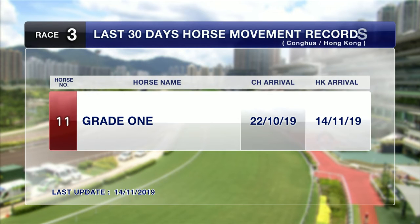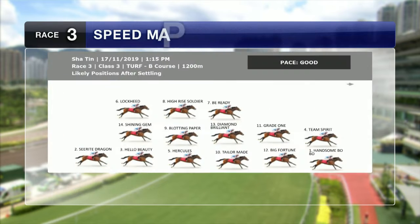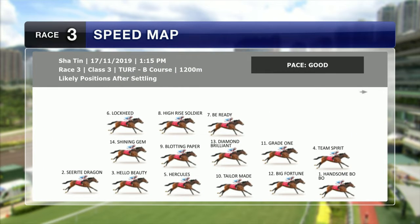He'll jump from barrier 11, Grant Van Niekerk in the saddle. Grade 1 is the only horse that's been up at Chung Far engaged in this field, and his last start was beyond error happiness, well beaten there. There's a fair bit of speed here, a few options. Handsome Bobo was slow out last time out, but from his draw of gate number 9, he should be able to get out to rocking and rolling. Team Spirit's got a wide draw, but he's another one that can race on pace. Grade 1 there with Big Fortune should get a lovely run down on the inside there.